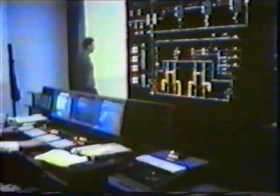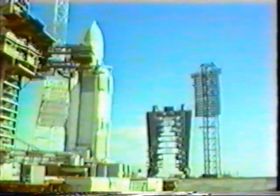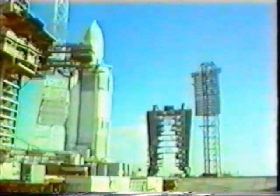The pre-launch procedure of the powerful Energija multipurpose launch vehicle is in progress. The launch vehicle is intended to put into near-Earth orbits large-scale spacecraft for scientific and national economic purposes and reusable orbital vehicles.